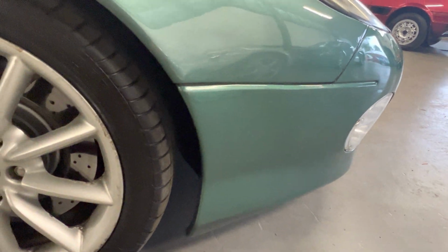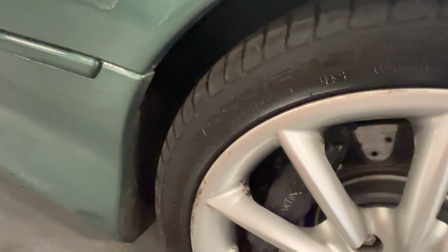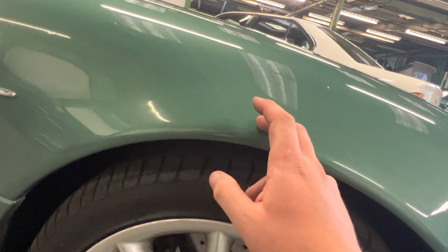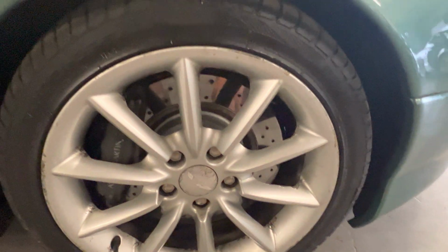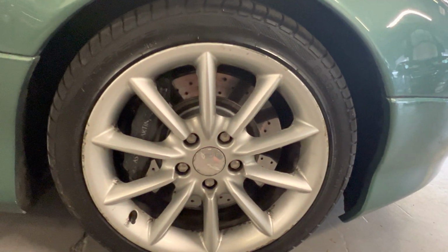If we start on this front arch, you see everything's all nice and straight there, nice and clean all the way around. There's no sign of any corrosion or anything like that. A little bit of dirt there that could do with being cleaned off. These are composite front wings, I believe, so there'll be no corrosion there, but obviously metal lower down. The wheels could do with a refurb. They've got a bit of curbing and a bit of baked on brake disc on there.